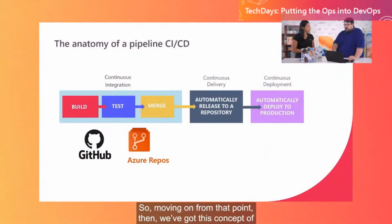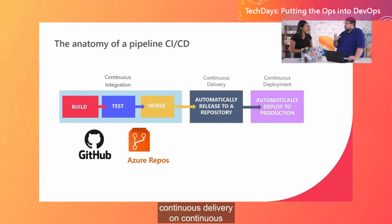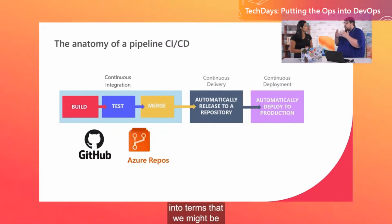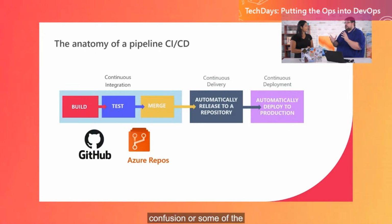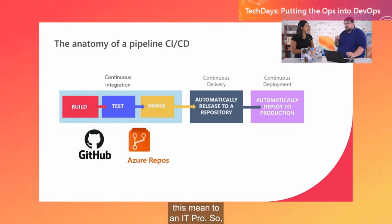So moving on from that point then, we've got this concept of continuous delivery and continuous deployment. So to try and break these down into terms that we might be able to relate to the IT pro world, because I believe these are terms that are relatively suited to software development, which is probably where some of the confusion or some of the unsureness maybe around what does this mean to an IT pro.